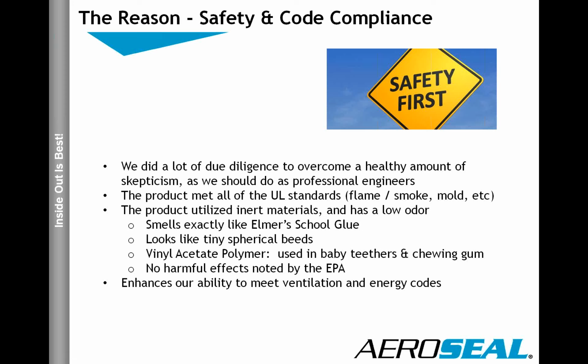Well, let's start with the safety and code compliance. We did a lot of due diligence because we don't want to do any harm. We're here to improve people's lives, improve indoor air quality, the comfort of our buildings, etc. So we were very skeptical. The product does meet UL in several different areas: the flame and smoke spread, the mold growth, etc. And then we were saying, okay, well, is it an offensive odor? When you put this stuff in a system, what's it like?